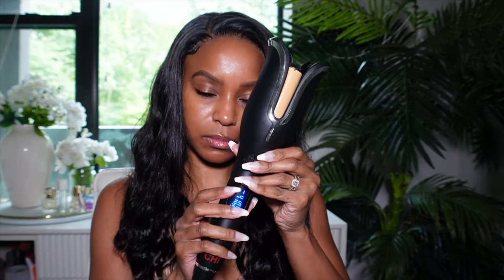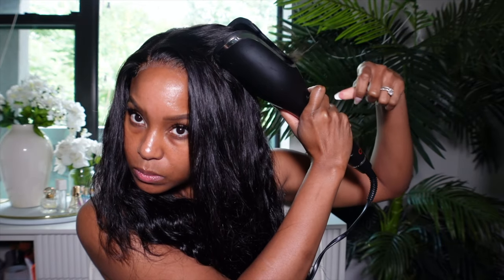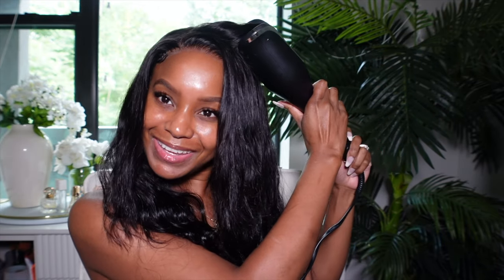And next, all we have to do is curl this hair. But the natural curl in this hair is stunning. All I had to do was curl the parts that I layered. And you can see, like, the hair has a nice weight to it. I don't know how to explain it. It feels like silk pressed hair.